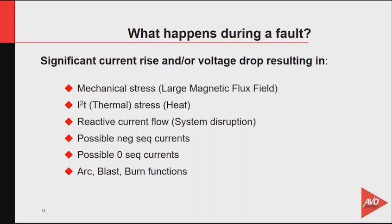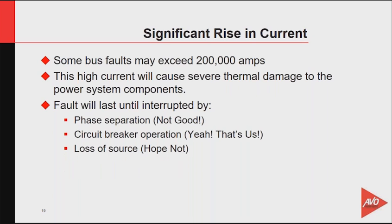Now, look what happens when we have a significant rise in current. Some bus faults may exceed 200,000 amps, depending on the available source current. There's very few devices in the power delivery system that can withstand that kind of current for very long. This high current will cause severe thermal damage to power system components and will last until we get the following. Phase separation, that's not good. That means the conductor is burned in two. Circuit breaker operation, yeah, that's us. That's what we want to happen from the protective relay end.